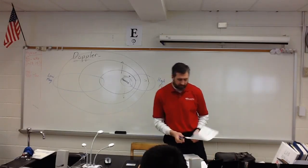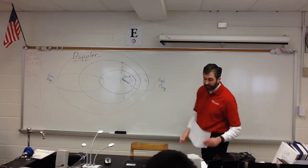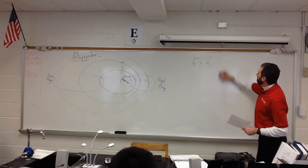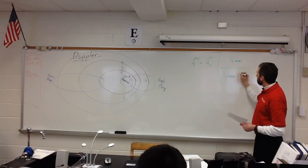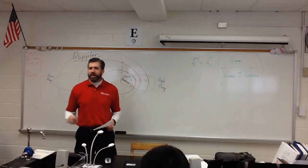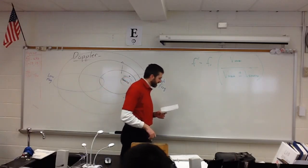There's an equation, like all good physics lessons, there's an equation that can help you find out how much the Doppler shift is, or basically it helps you find out how much the frequency is changing. And the equation goes like this. F prime equals F naught, velocity of the wave divided by the velocity of the wave plus or minus the velocity of the source. This is not an equation that will be on the Regents. It's not in your reference table. I'm giving it to you because it helps us understand the situation, and we can do some problems with this equation. So let me just define each of the things.